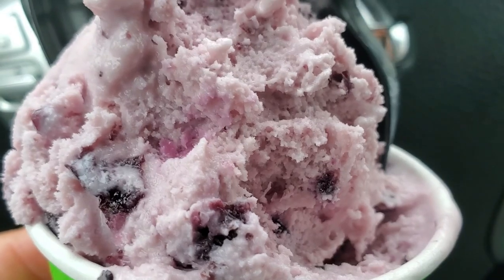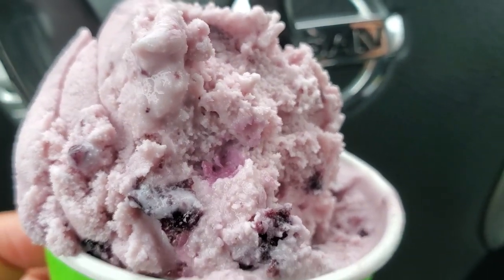I don't know if they make it in-house, but it's super creamy. You can definitely tell this is homemade ice cream or something made in a smaller shop. And it's got a good, interesting taste. It's, like I said the last time, like a blueberry, but not quite. It's an interesting berry flavor, but in a good way.